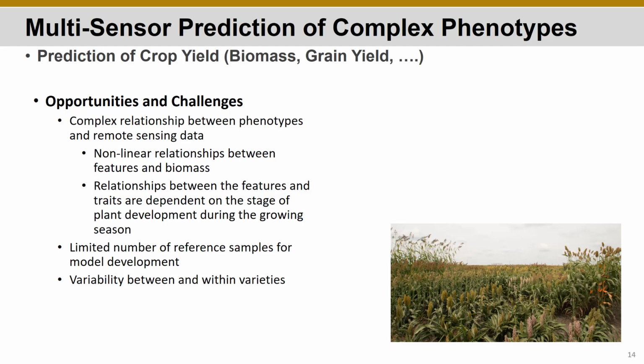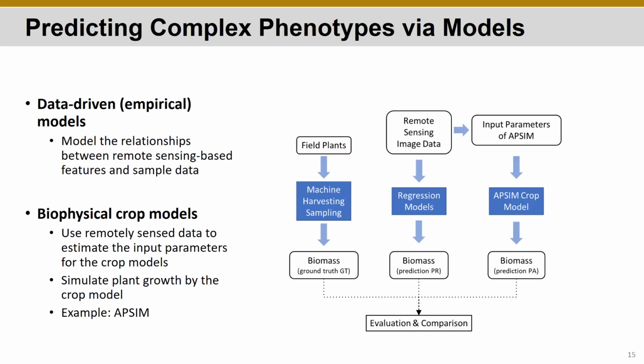Now, as we go to predicting more complex phenotypes, we have even additional challenges. The relationships with these complex phenotypes are often nonlinear. They're also dynamic. So the features that might be useful in some part of the season are not the same as the features at a later part of the growing season. The problem with the reference samples gets only larger. And you can see on the right, there's quite a bit of variability between and within varieties. So trying to develop a comprehensive model that would be suitable for all is a difficult thing to do.